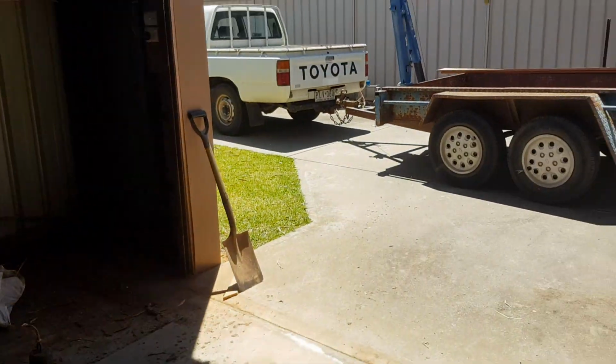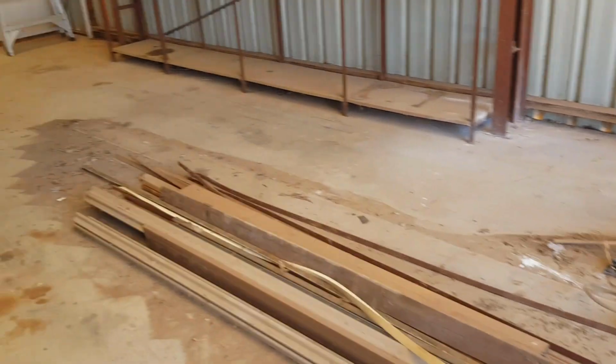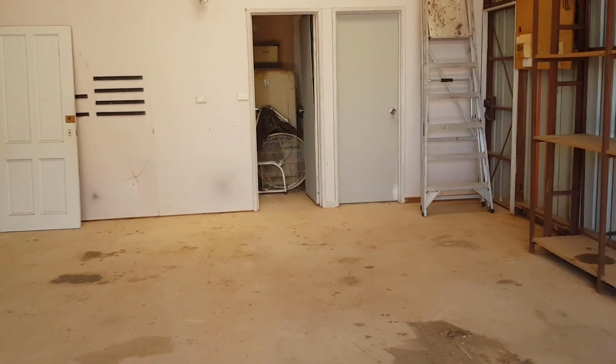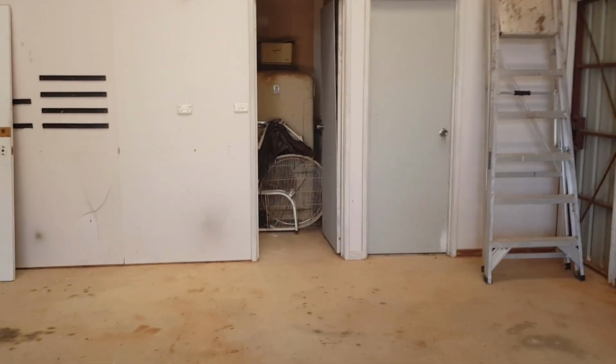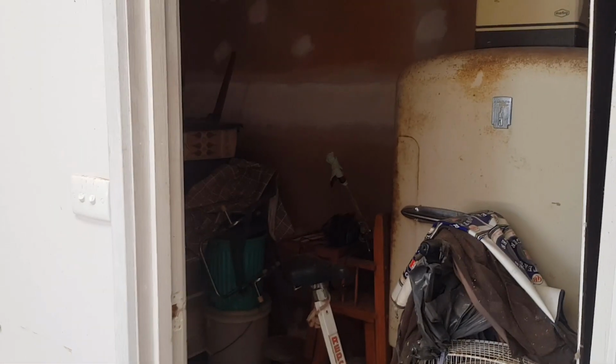I've now got the ute and trailer down the driveway. Whilst I've got the trailer here, as I said before, I'm going to drag that fridge out. I might as well get the mattress out. I might as well grab whatever I can. I was going to leave this little room till next week, but the sooner I get it done, the better, and I can process it all at home.